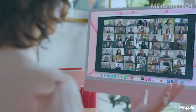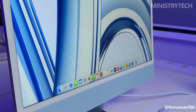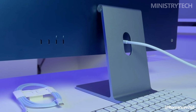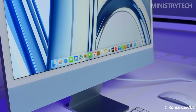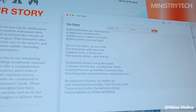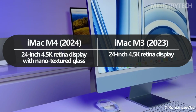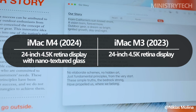The M4 processor boasts improved power efficiency and overall performance, though Apple has not specified exact standard processing power gains over the M3. However, users can expect a smoother, more efficient experience due to this refined architecture, especially when tackling graphics-heavy or computation-intensive tasks. The iMac's 24-inch 4.5K Retina display, a beloved feature for its clarity and color accuracy, now includes an optional nano-textured glass upgrade for the M4 model.